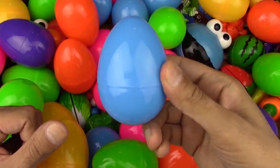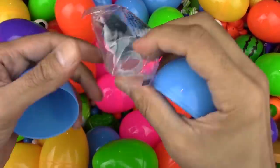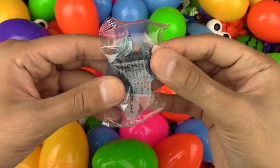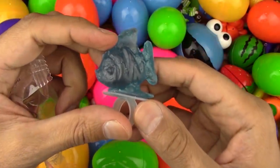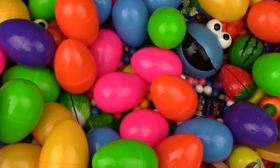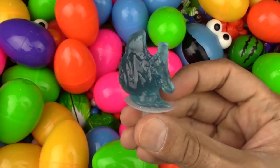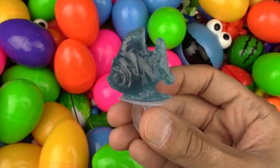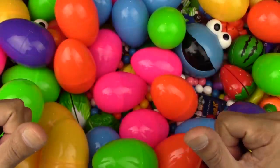Let's do the blue one. Let's see what's inside the blue. Oh, look! It's also a ring pop. Super nice. Let's check it out. Nice. It's a blue fish. Let's try this yummy blue fish. Wow. This blue fish tastes like blueberries. Nice. Super delish. Can you say blue fish? Yeah, blue fish. Nice. Let's check out the next surprise.